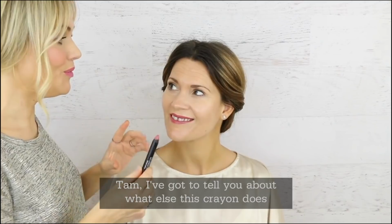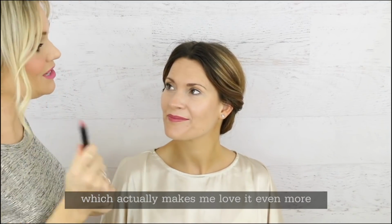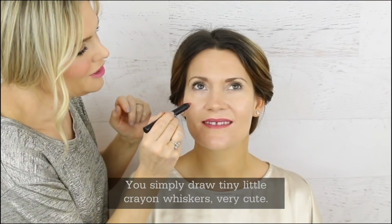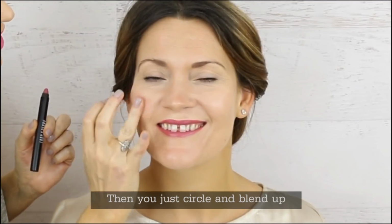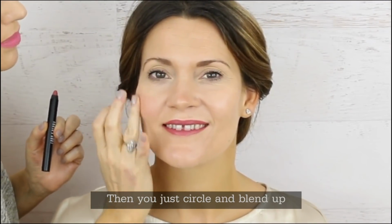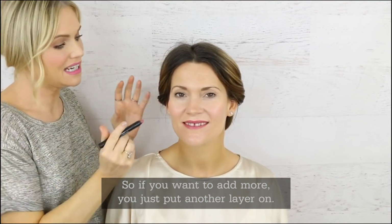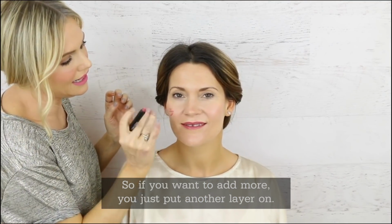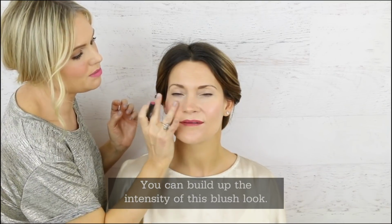Tam, I've got to tell you about what else this crayon does, which actually makes me love it even more, is it can be used on your cheeks. You simply draw tiny little crayon whiskers, very cute, and then you just circle and blend up towards the top of the ear. So if you want to add more, you just put another layer on. You can build up the intensity of this blush look.